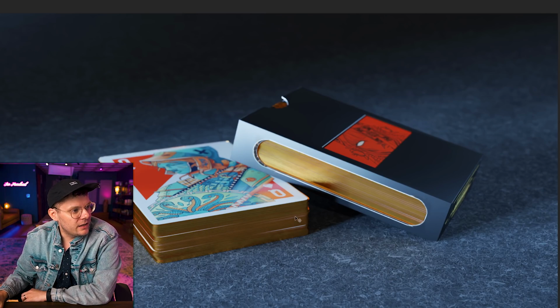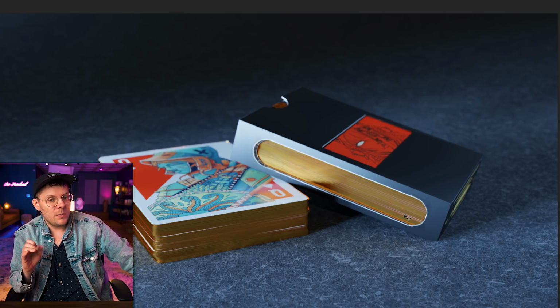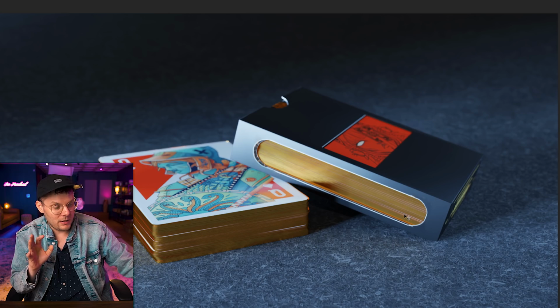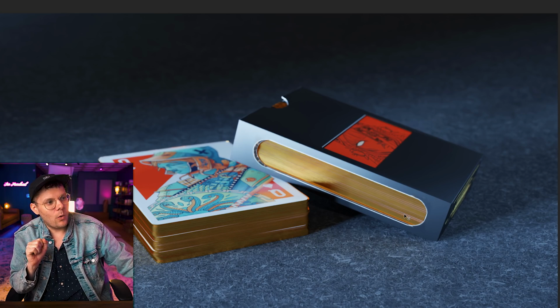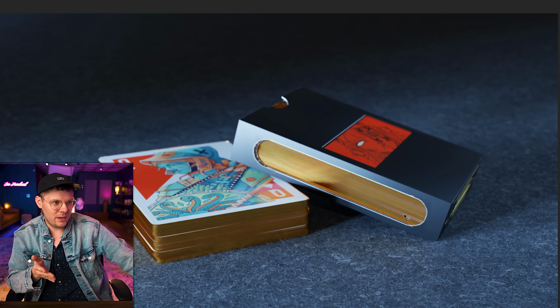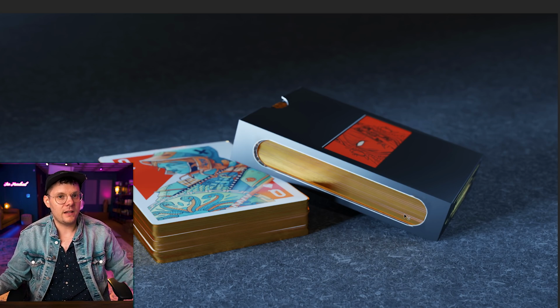It has gilded gold edges, and it has windows cut out in the special sleeve and the special tuck box so that it reveals the gilded edges. There's gonna be some folks who never wanna take the plastic off of this thing because it's gonna be pretty dang rare, and I wanted people to still be able to appreciate the gilded edges even if they don't take the plastic off. So there's only gonna be 2,500 of these decks ever made.